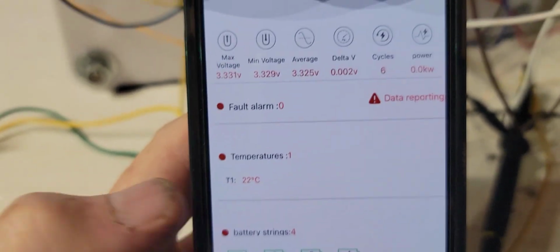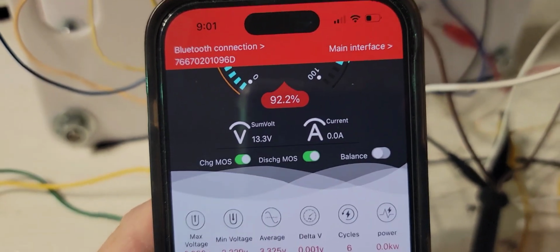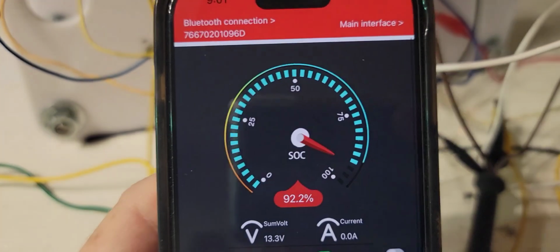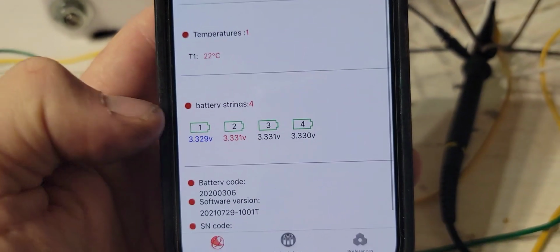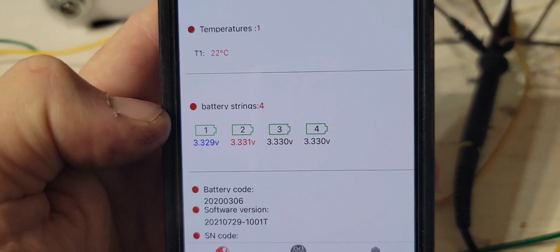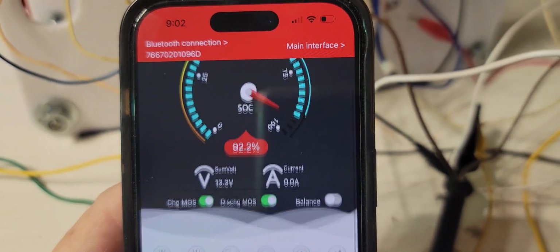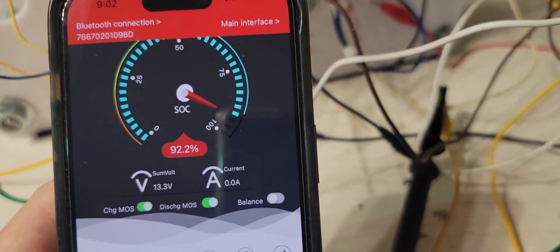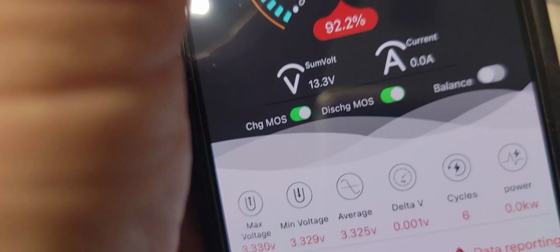You'll see also, it's saying it's not using any current. So that's that one, right? That battery, 13.3 volts. On the other one it has 13.1. So go over to there.